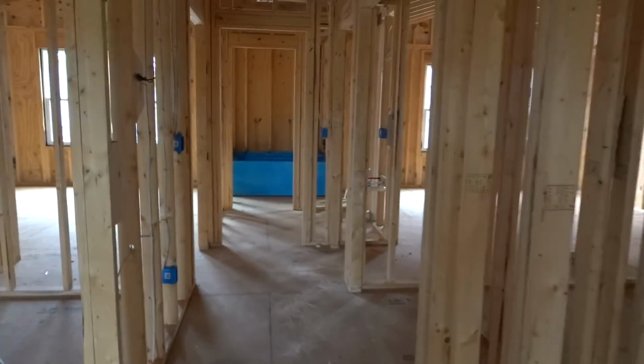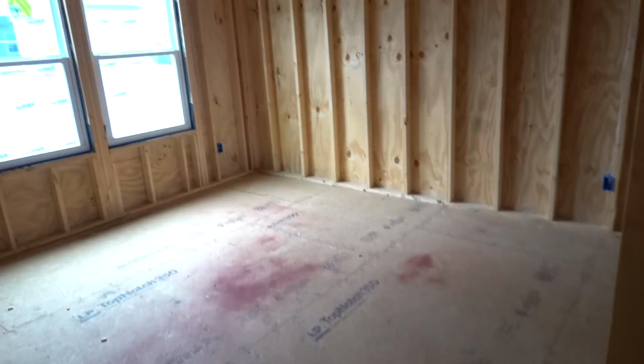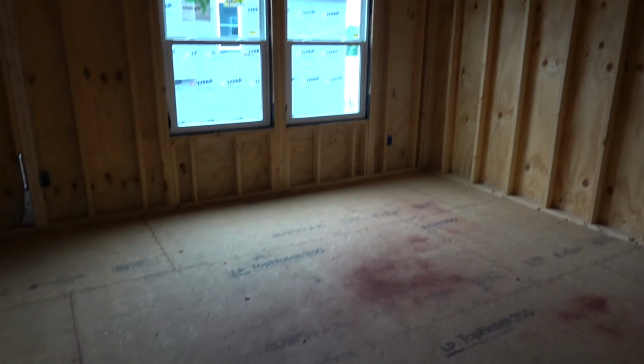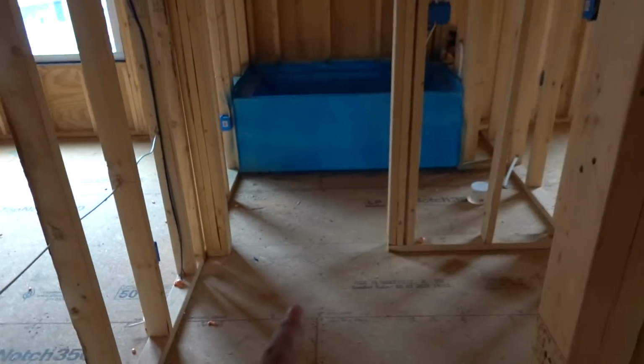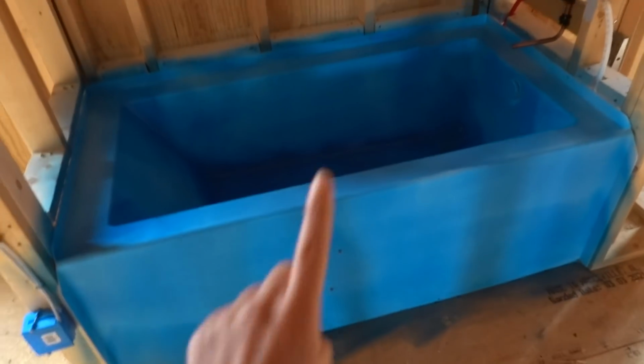Okay, hallway. And then we've got, this will be the guest bedroom. Super cute, very spacious. And then this bathroom, oh, we got the tub. Wow, did I get a blue tub? No, just kidding, it's not a blue tub, but that would be actually really cool. Sinks will go here, got a tub.